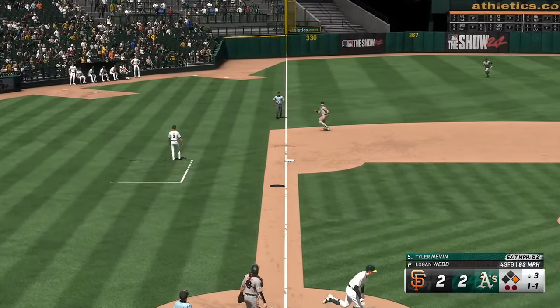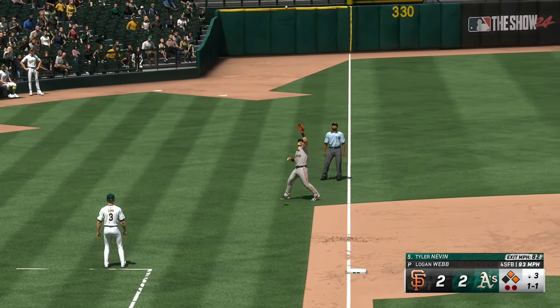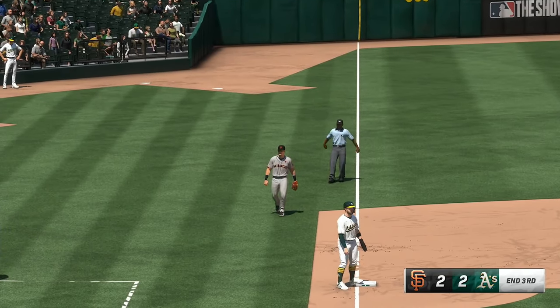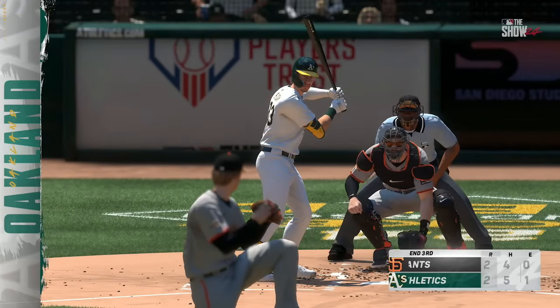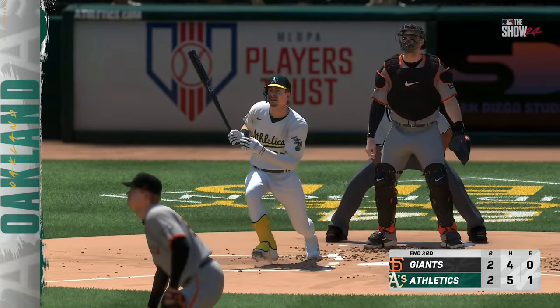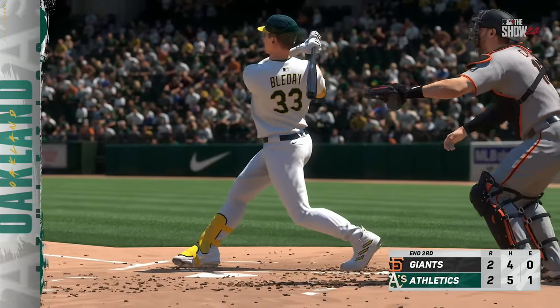Swung on, popped up left side. Chapman in position. He's there. He's got it. And that is that. But two come across to score in the inning courtesy of this two-run homer. 2-2 game. You're watching Major League Baseball exclusively on the show.